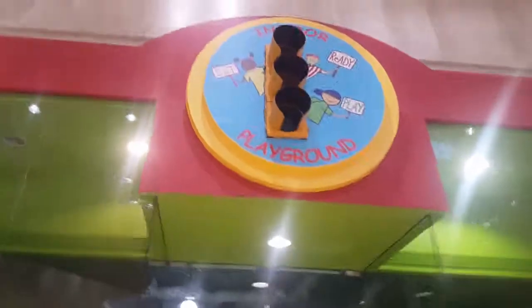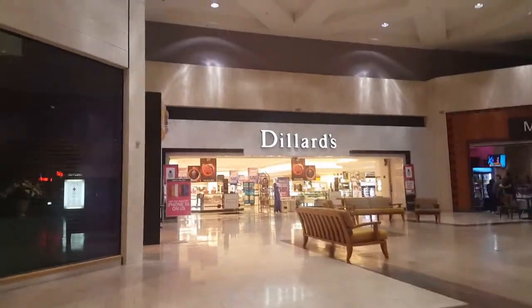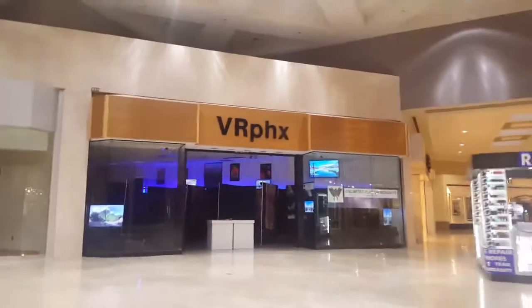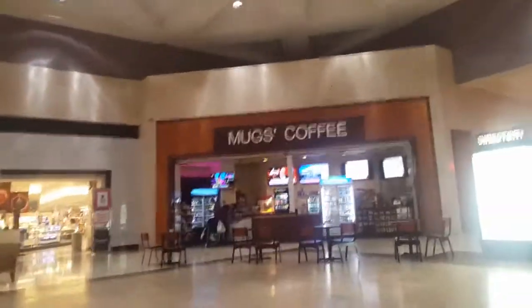Okay, so here's another phone case place. And right here, I thought this was where the train came out. Indoor playground. And look at the Dillard's. The Dillard's is really cool too. And guys, I may be doing a live stream soon, to be honest with you. So right here is a virtual reality place. Okay, got my word out. Mugs Coffee, not Starbucks Coffee, that's probably what killed the Starbucks.